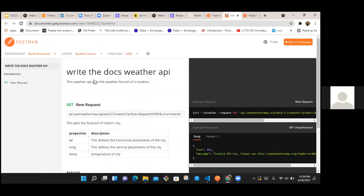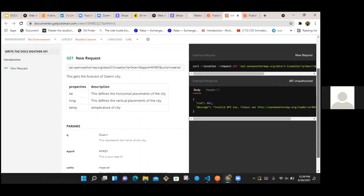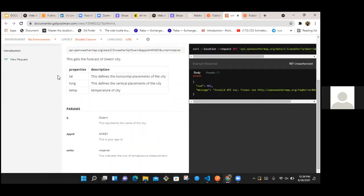You write a better API description, better documentation, a better summary that is more eye-catching. This explains latitude, longitude, the temperature of the city. These are the parameters, the API ID. That's the API key. This is your app ID, the API key that he just asked about. Units, imperial. This indicates the unit of measurement.